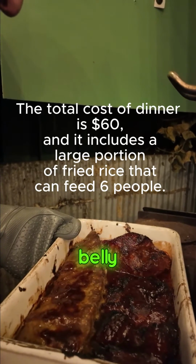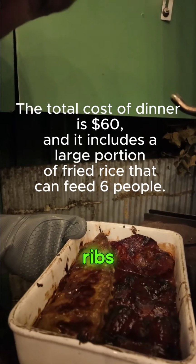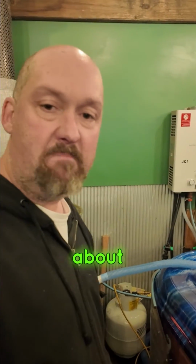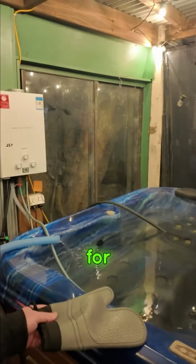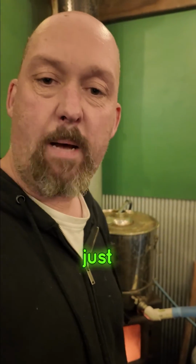Unbelievable. Pork belly. We've got a little side of a leg there. And we've got ribs. You know. This spa is worth no more than about $400. $100 for the spa, $100 for my gas service here, and you know, she just pumps out the heat.